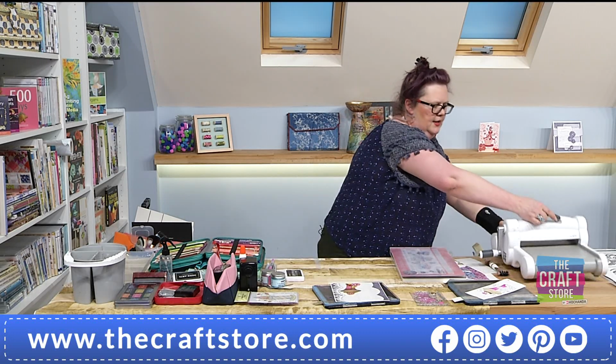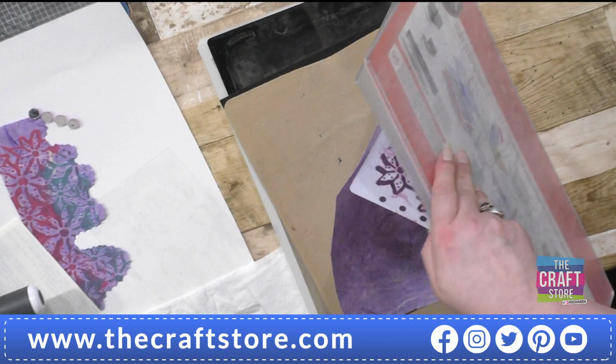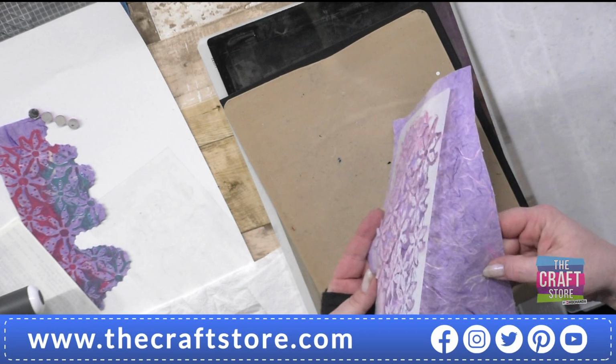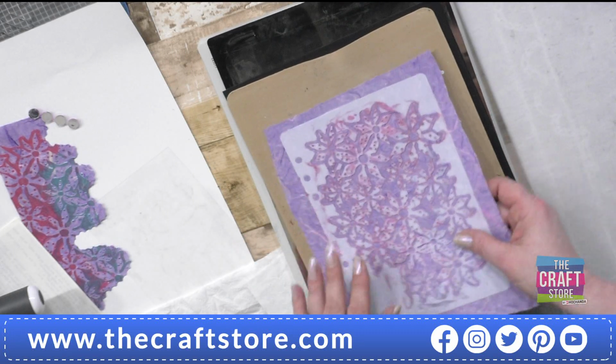Okay, back out of there. Let's move that to one side. And are we praying to the crafty gods? Praying to the crafty gods for the second time. Okie doke. Yay. I think I need another piece of paper in there to get it to push out. Maybe a shim, but still so good.